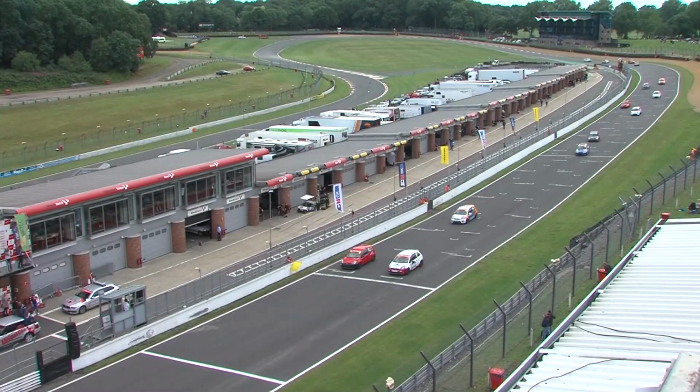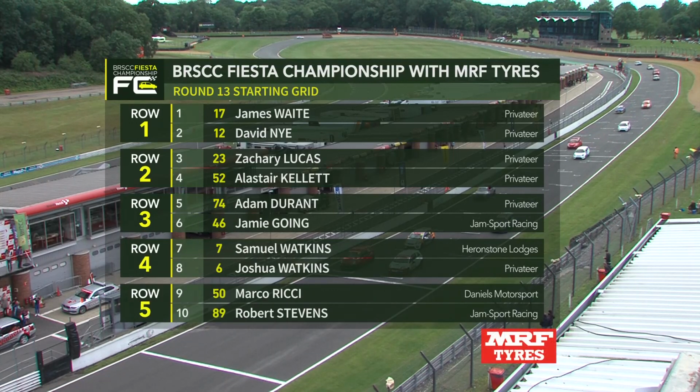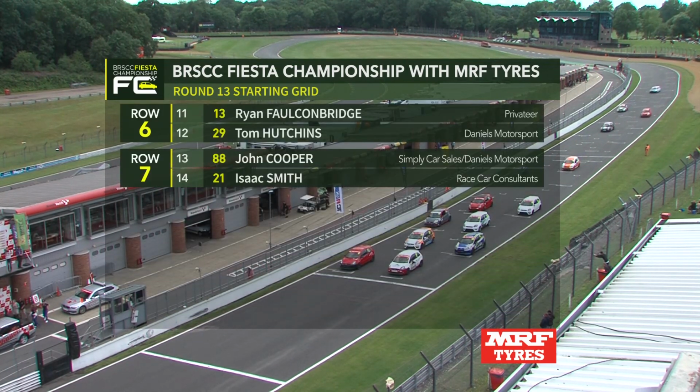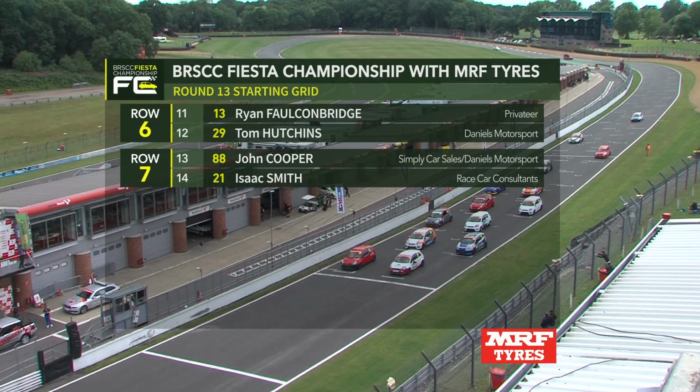Cheers, Lloyd. James Waite on pole. David Nye alongside, Zachary Lucas is 3rd from Alistair Kellett, then Adam Durant and Jamie Going on row 3. Row 4, Sam Watkins and Josh Watkins, followed by Marco Ricci and Robert Stevens. Row 6, Ryan Falconbridge and Tom Hutchins, then it's John Cooper and Isaac Smith.